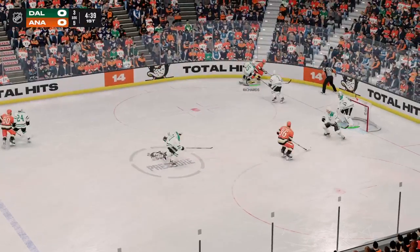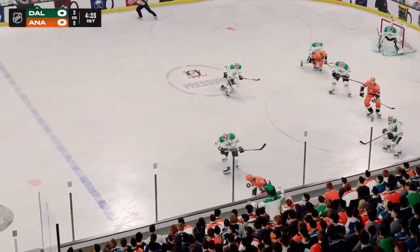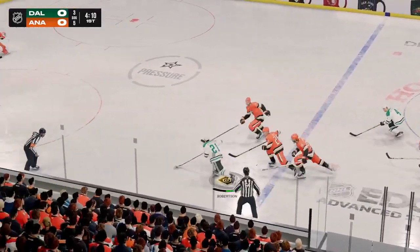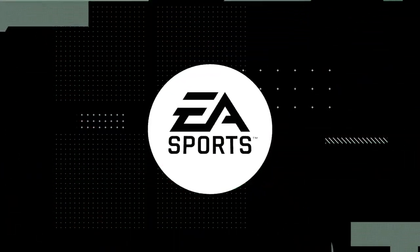Anaheim's on the attack. Sends the pass down low. And that's poked away. Gains the zone on the left wing. Look out. And he scores.